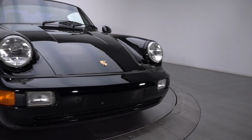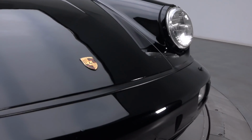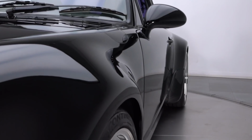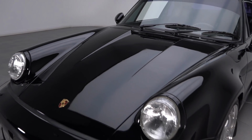1990 saw the introduction of 964 3.3-liter turbos, which totaled roughly 5,000 cars throughout the production run. But it was the roughly 1,400 units of this car, the vaunted Turbo 3.6, that cemented the model's legacy as one of Stuttgart's greatest creations.